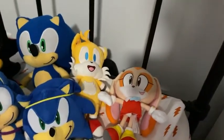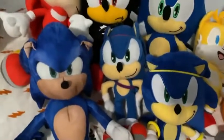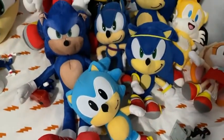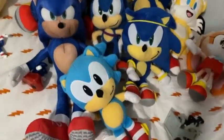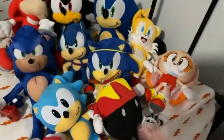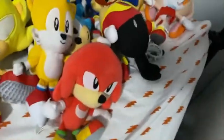I have Sonic Movie Talking Sonic. And I have Jack Specific Classic Sonic plush. Can't talk today. And then I have the Jack Specific Eggman plushie. I have the Jack Specific Super Sonic plushie. Jack Specific Tails. And Jack Specific Knuckles. Yeah, I have a lot of Jack Specific plushies.